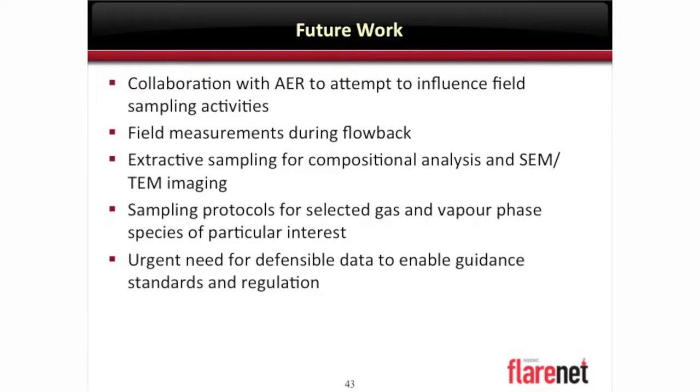So our future work, I just mentioned, we'd like to continue working with AER in their technical committee, get more access to field sites, do our aerosol sampling, get a true idea of what's really happening in the real world, and then we can take that, bring it back to the lab, do our controlled experiments, and try to understand fundamentally what's happening in the flare.